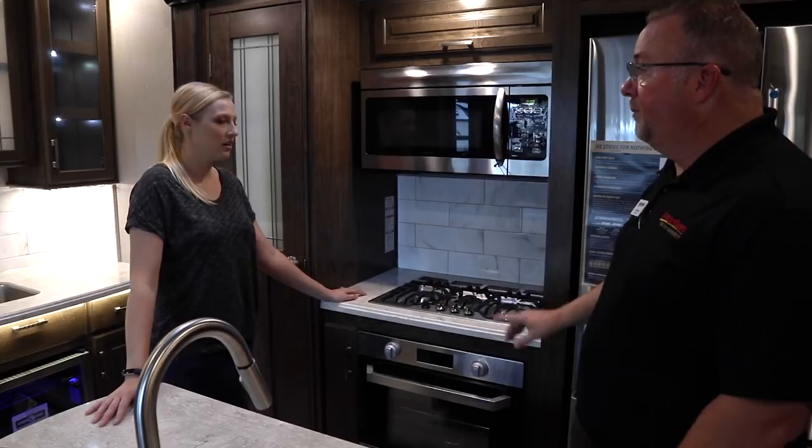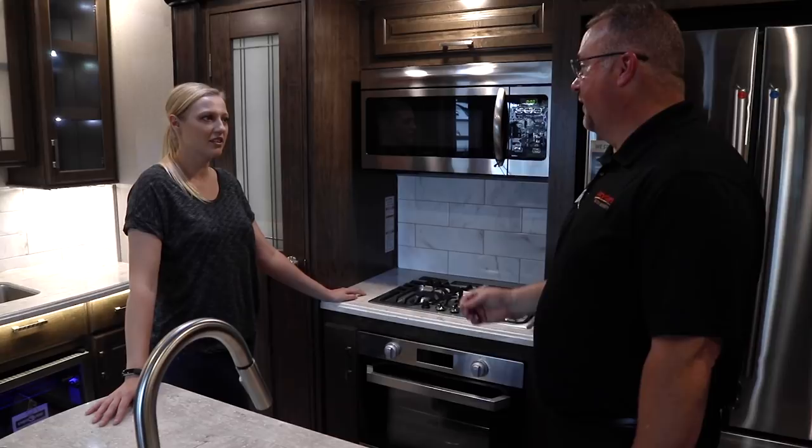Yes. Now, if you will, one of the things that Grand Design has been noted for in all of their units is a phenomenal pantry. Would you open up that door? Oh, sure.